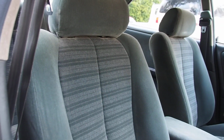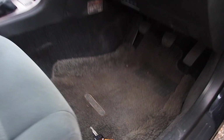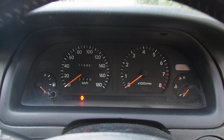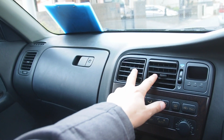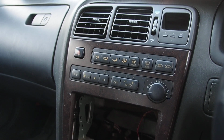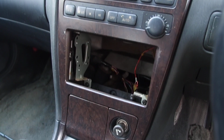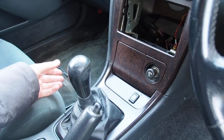Seats are good. I'm not totally in love with them in the way that I love so many seats. Seats are a hard one to get right because not only does it have to look good and feel good to sit in, it also has to be good feeling after you've driven for 4 or 5 hours if you need to. So 112,000 kilometers puts this at really low mileage. These vents are loose. The AC works. The audio is gone. Thankfully, no cigarettes that were left in here.